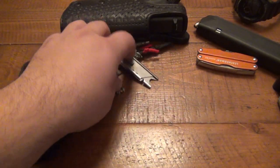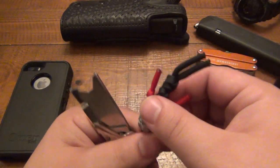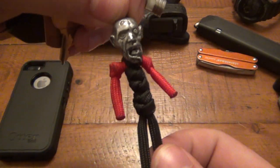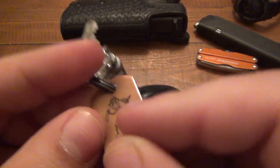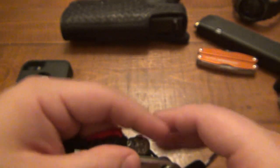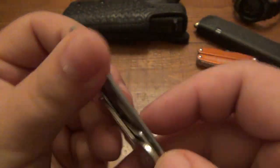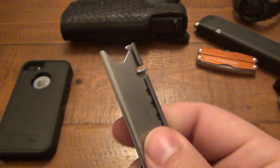As far as my keys, they didn't change, but if you haven't seen these in a while, basically I have my little zombie guy on here, which is very cool. Zombie head bead on some paracord, which I still love. I love my knife-is-good tag, which is very cool. You guys saw that from a long time ago. I'm still carrying the utility knife, and of course you can see the handcuff key that's magnetized to this knife. But this is working out really well.